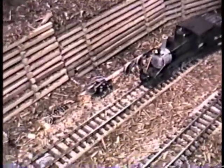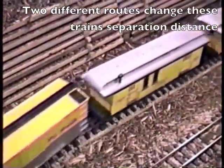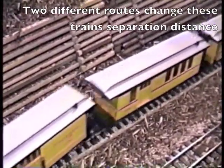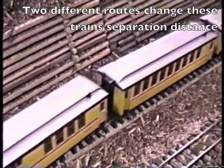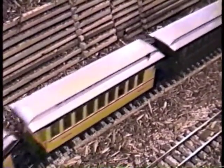The block is green, so this train will proceed right on through, tripping the eye in the process. Now you see when the cars get out of the way, that second light will again be lit, indicating the block has been activated and it's now turned off. So any trains following this train would have to stop and wait for the amount of time that the block is set for.